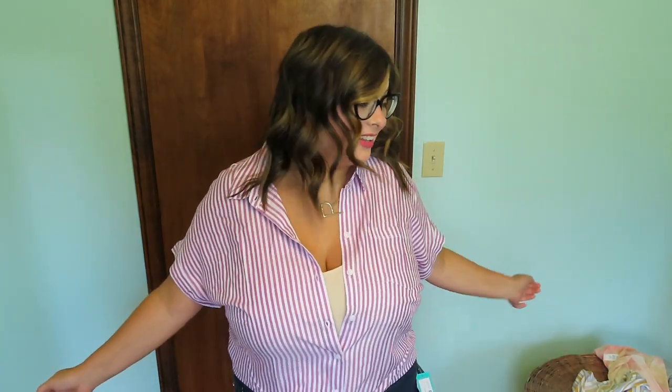I think it's cute. Okay, let's try on the last one. Well, if my husband doesn't like the button up, he'll for sure like this one. So I went out of my comfort zone and I think this is really cute. Why are my arms waving? So I put on a bralette kind of thing. Why did I move my hair?